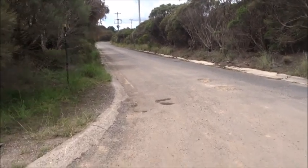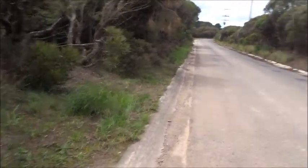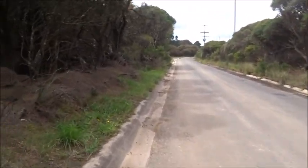This walk took about 1 hour 20 minutes return. Only one or two steep parts. The worst feature is the bad erosion of the track.